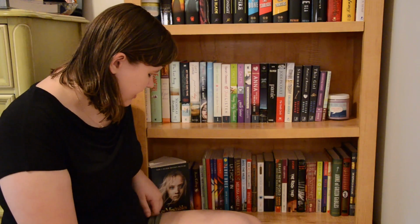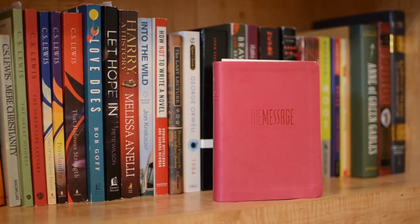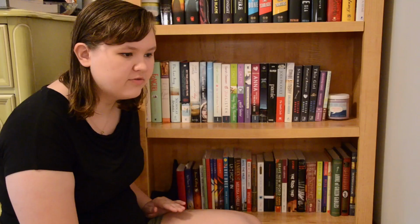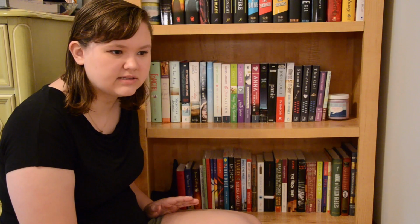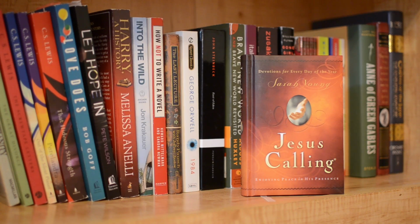All the way on the left, we have my copy of Les Miserables by Victor Hugo. I still am not done with it, don't judge. The Message, which is a Bible that is kind of reworded so that it makes sense to a teenager, kind of. His Princess by Sherry Rose Shepherd. Jesus Calling by Sarah Young.